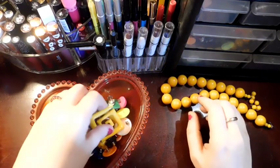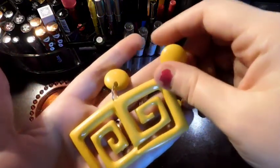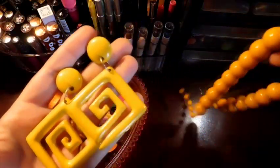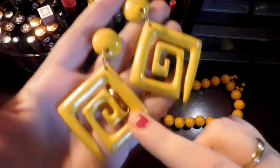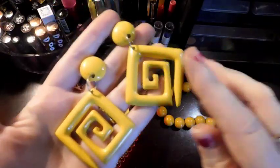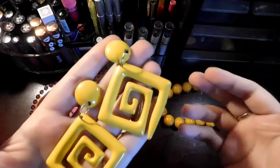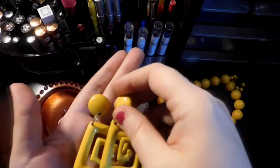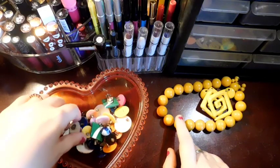So I found these interesting earrings here. They're vintage. They're not Bakelite. They feel nothing like this one here. I'm thinking probably late 60s, 70s by the design. I could be wrong. If you are an expert at this stuff, please let me know in the comments. I'm just guessing by the style of the jewelry. But I really like these two. They're just unusual, and they were $1. I got them at the same antique shop.